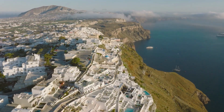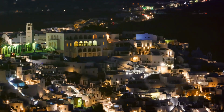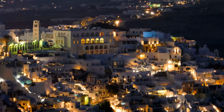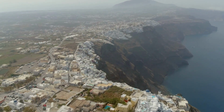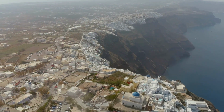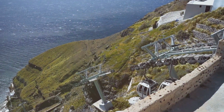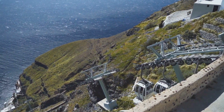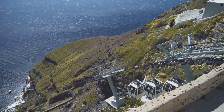Next up, we're heading to Fira, the bustling capital of Santorini. If Oia is the quiet, romantic type, Fira is the life of the party. This is where you come to shop till you drop, dance the night away, and experience the vibrant energy of the island. Fira is perched high on the caldera rim, offering those incredible panoramic views that Santorini is famous for. You can take a cable car down to the old port, hop on a donkey, yes, more donkeys. Or if you're feeling ambitious, hike down the winding path.